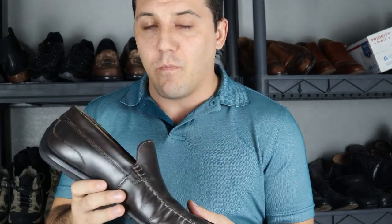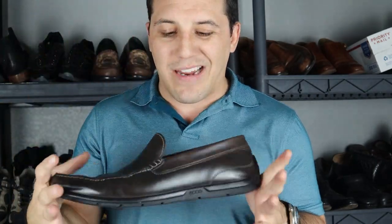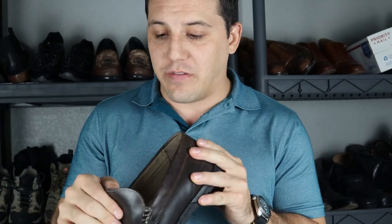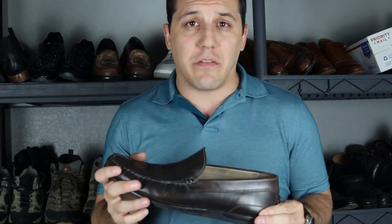Just a side note, on Eccos, usually you'll see a completely different sizing. So this one here is a size 46. That's the European size. You can Google, get a chart, and it'll show you exactly what the conversion is from European size to American size. But on Ecco, a lot of times you won't actually see an American size on it. So some will, but a lot of them do not.